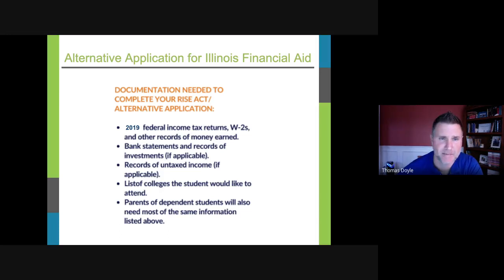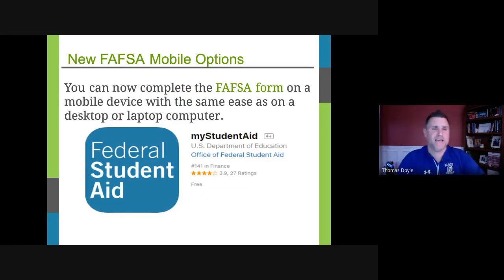Anyone else in your house that you pay at least 50% of support for, you can include on that application. So again, the easiest way to go about doing the FAFSA: the app and the website are in lockstep. The app looks exactly like the website. If you started on one and want to finish it on the other, go ahead. They're exactly the same thing. There's nothing on the app that's not on the website and vice versa.